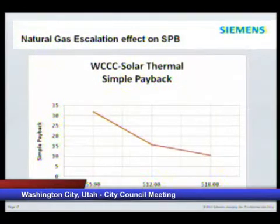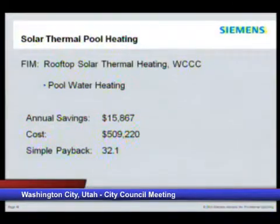So what we showed here in this graph is what happens to the payback on the solar thermal in terms of the sensitivity of the natural gas pricing. So you can see with relatively minor moves in natural gas prices, that payback improves significantly. So I'm going to go back to the slide now. So the payback that you see on that slide currently is based on current natural gas rates, but the payback could change significantly. So Trevor, go ahead.